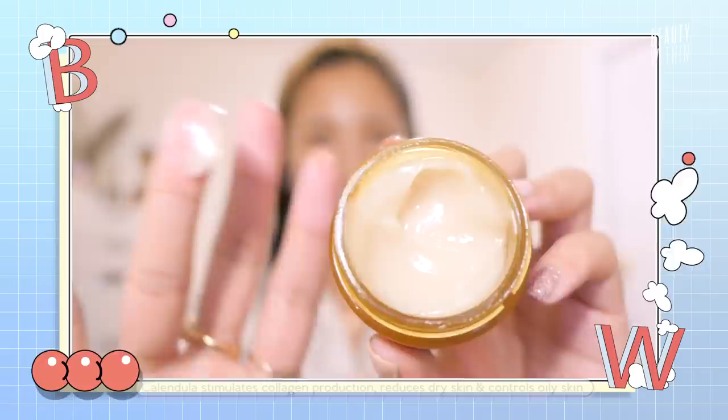Why I love this is because the key ingredient is calendula, and they boil down the calendula flower, so it's very concentrated. And I really love the smell of it. It is straight up calendula. So I feel like this is a very comparable product to the Tatcha. If you look at the ingredients, dimethicone is the second ingredient as well.